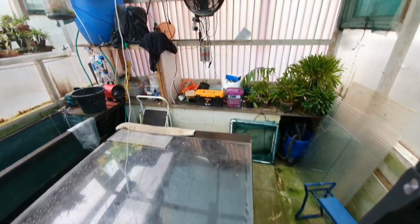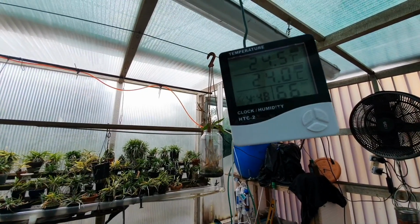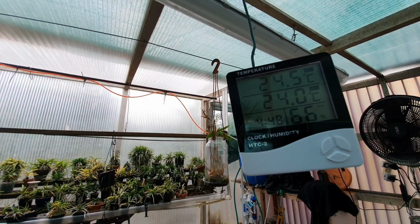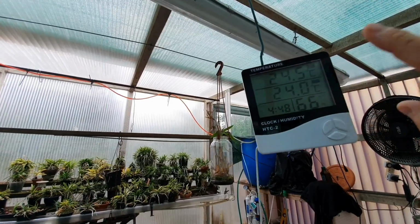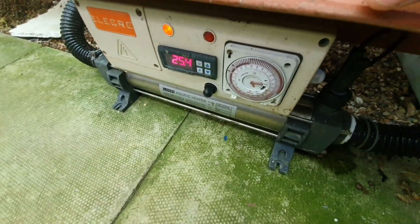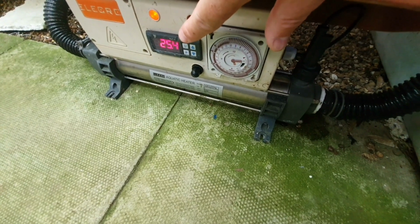The temperature in there at the moment, I've got my heater on the left hand side of my foot set on 25, and that's saying 24 inside the temperature probe in this little 1000 litre grow-on. And actually in the greenhouse it's 24.5. And if I look at the heater, which is now working an absolute treat, it's off at the moment, there's no demand, and it's at 25.4.